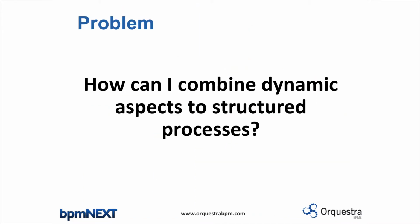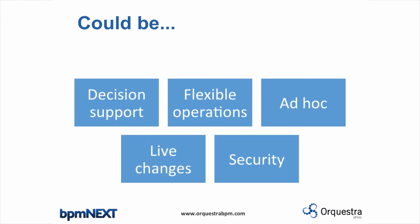So the main focus of our conversation today is how we can combine dynamic aspects with a structured process that has legal issues, for example. We have been working in the past years with some government companies in Brazil with a set of features to enable more flexible processes, but at the same time with security, audit trails and all these security things. We're going to talk about these features in our demo.